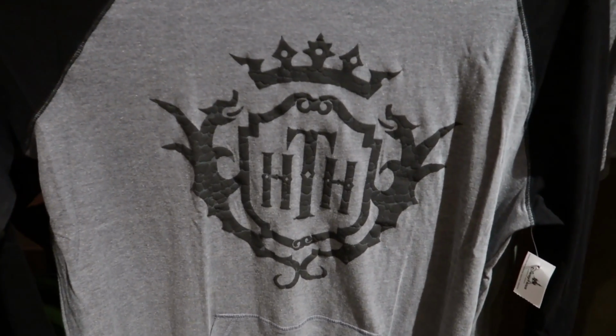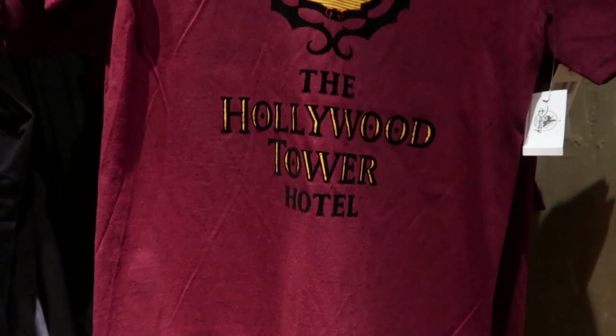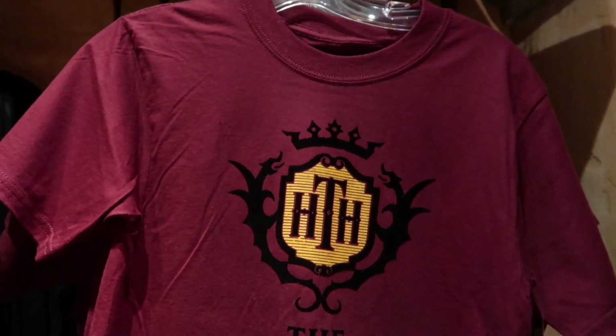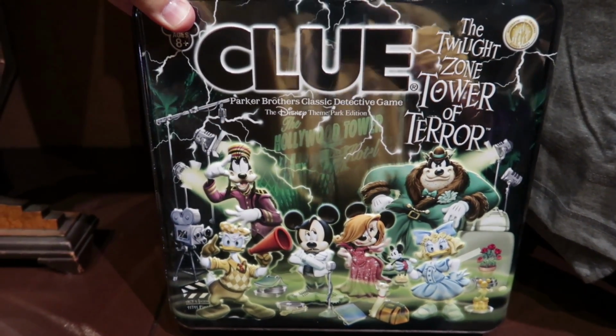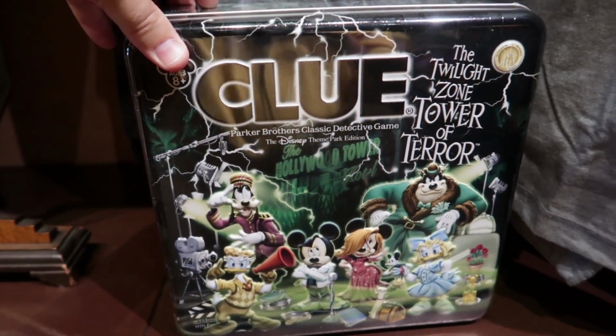$45 for this t-shirt hoodie of the Hollywood Tower Hotel. $25 for this t-shirt. It's got the color scheme of the Tower of Terror. This is the classic color scheme. $45 for this game of Clue themed to the Tower of Terror. Oh my goodness, Nikki would love this.